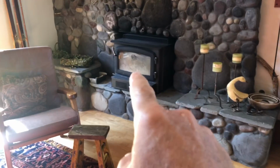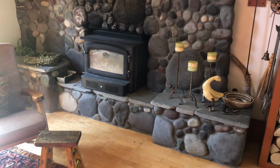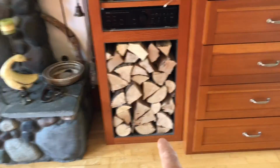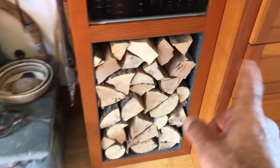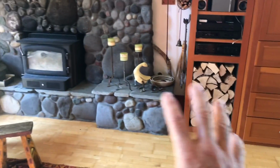First of all, there's my airtight. I have a gas starter on this. So that's really, really cool. I built it in the backside. Then I have temporary wood storage right here. I built a beautiful little galvanized box on the inside of the cabinet. I built all the cabinets. And so that stores there. And to a large extent, that's more decorative because I'll show you how I get the wood into there.